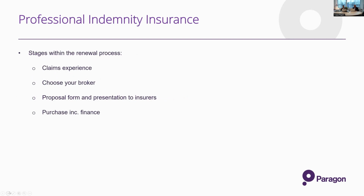So claims experience. This is obviously a really important part of the whole renewal process, and usually the first thing we expect our clients to begin with. We roughly recommend they begin reviewing the claims experience around 12 weeks prior to renewal. Insurers at the moment are asking for about 10 years' worth of claims experience, just so that they can get a better idea of how you coped in previous difficult times, how you coped with the aftermath of the last financial crisis.